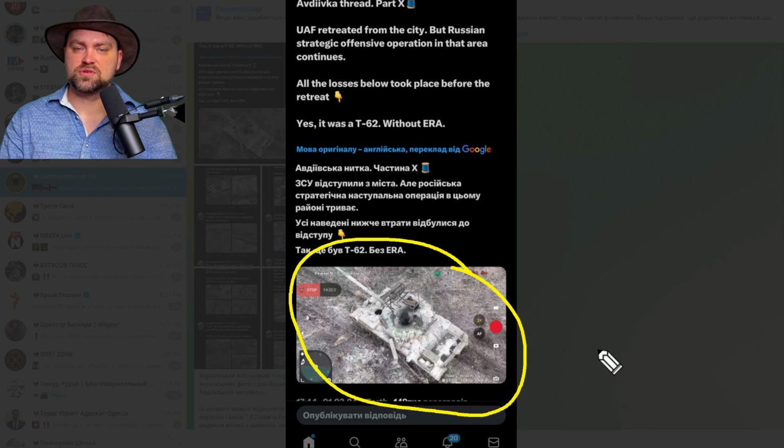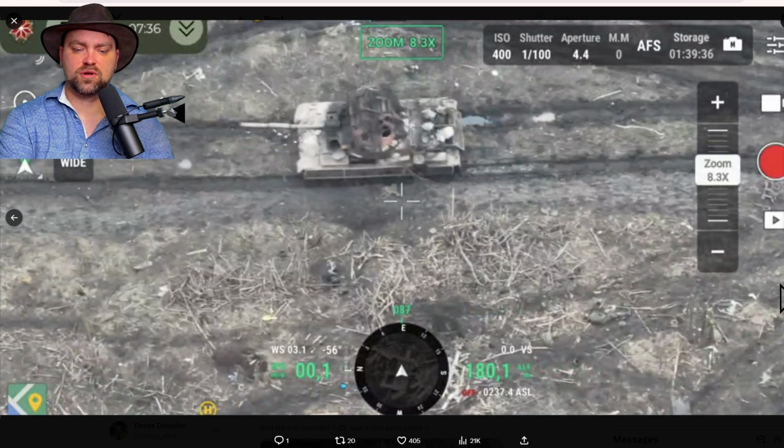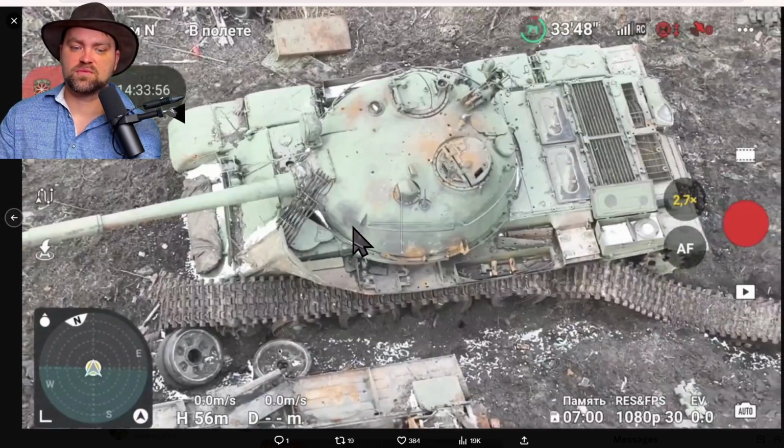As you can see, Russia is using T-62 kind of old tanks in Avdiivka direction as well. Before they used those just in Kherson direction. He said that those tanks were T-62 MV modification, one with extra armor and the one without. Here I found more photos, a closer perspective, let's say. So this tank has some extra protection and a grill on the top, but the rest of the tanks, no, just naked as from the factory.